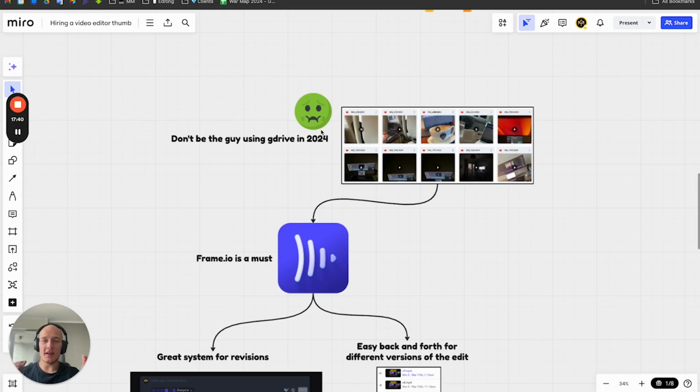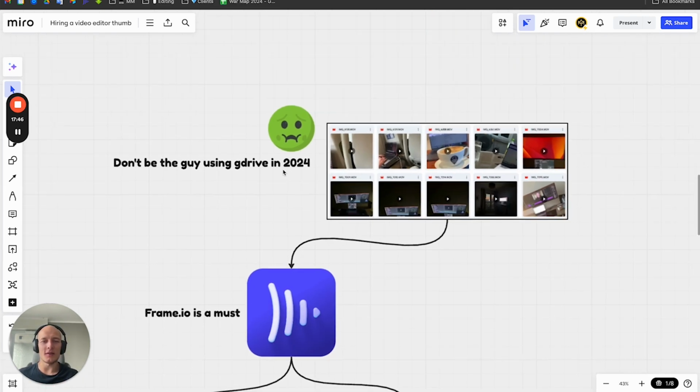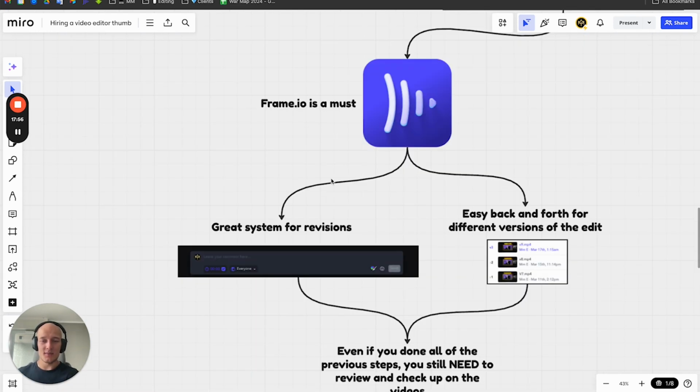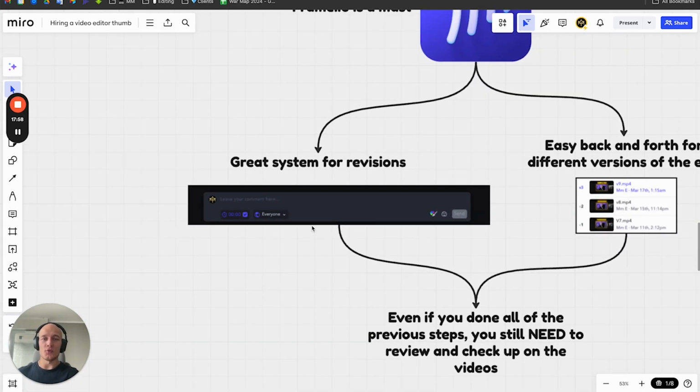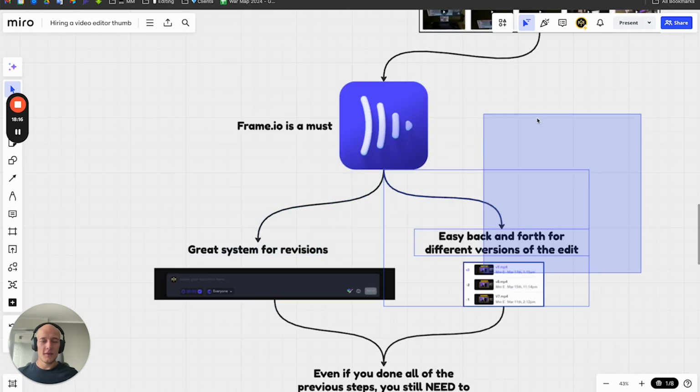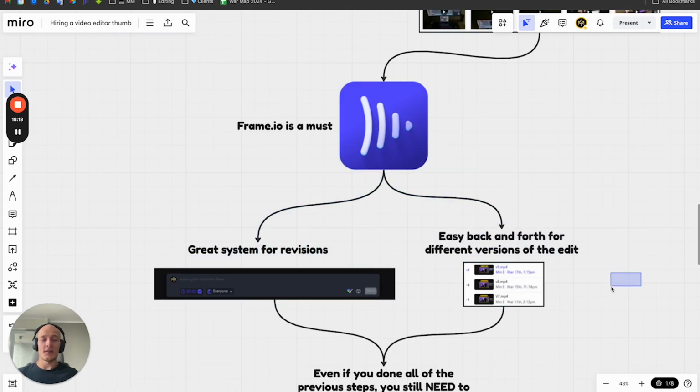So basically, most editors should know this, but if someone sends you a video and you're adding revisions, don't be the guy using Google Drive in 2024. It is a nightmare to work with. Frame.io is a must. It has an unbelievable system for revisions where you can actually draw on screen, point to exactly what you mean, add timestamps to comments, color code, everything. And it has easy back and forth for different versions of the edit. If you haven't heard of this software, this alone will save you so many hours.